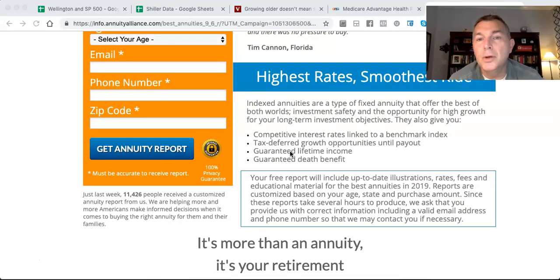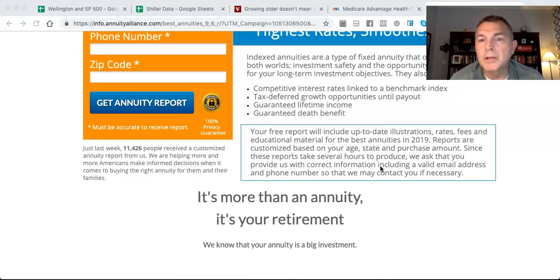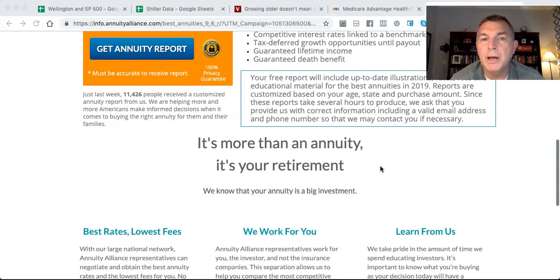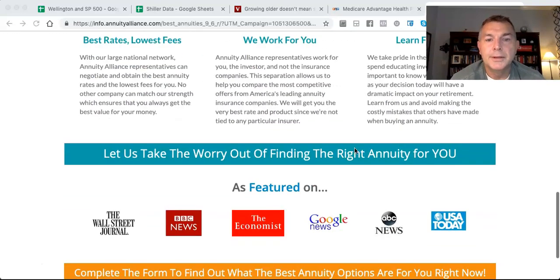Let's see what else. Index annuities are a type of fixed annuities that offer the best of both worlds: investment safety and the opportunity for high growth for your long-term investment objectives. They also give you competitive interest rates linked to a benchmark index, tax-deferred growth opportunities until payout, guaranteed life and benefit, blah, blah, blah. Your free report will include up-to-date illustrations, rates, fees, and education material for the best annuities of 2019. Reports are customized to your state, age, and purchase amount. Since these reports take several hours to produce, we ask that you provide us with correct information.